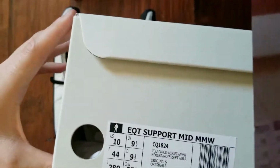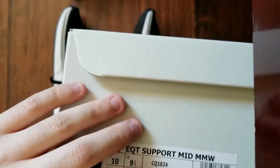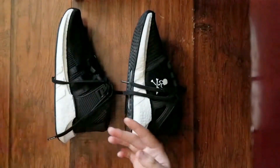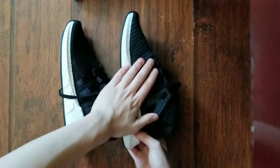I bought a size 10, which is the same size as my Ultra Boost, but half a size up compared to my Yeezys. So it fits pretty well. The official colorway is CB Black, which is core black, and white. So let's start with the shoe. This is the inside, this is the outside, and this is the inside.